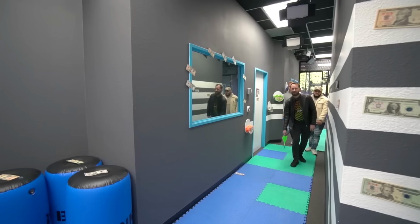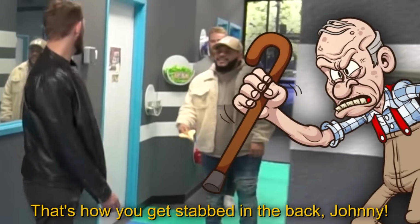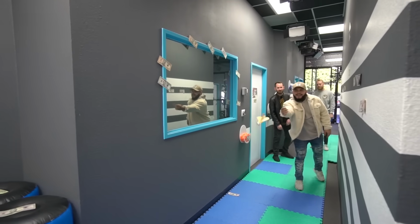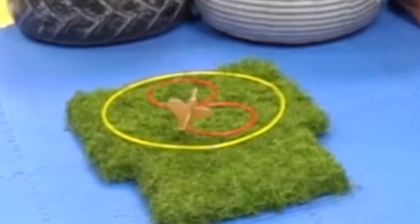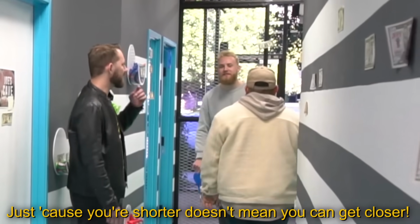I remember my first toss. No, watch out, we got a throw still. That's how you get stabbed in the back, Johnny. Yeah, that's how people get hurt. Oh! He's good, but he also was 3 feet closer than that. Yeah, I'm going from back.